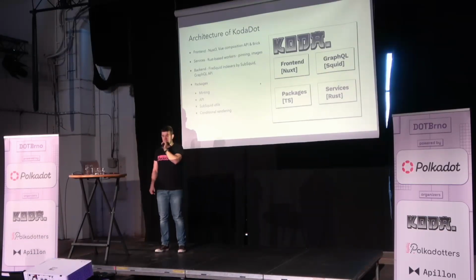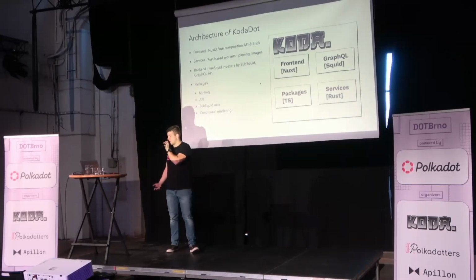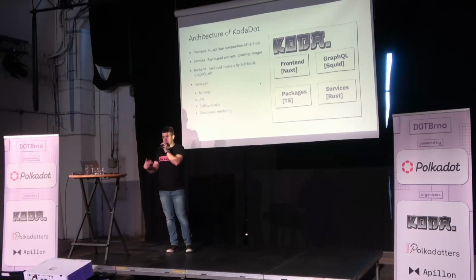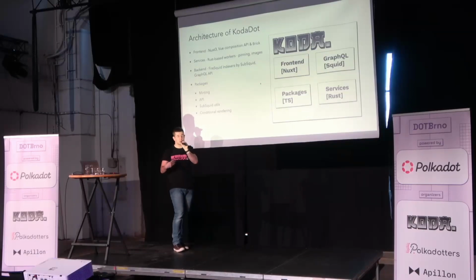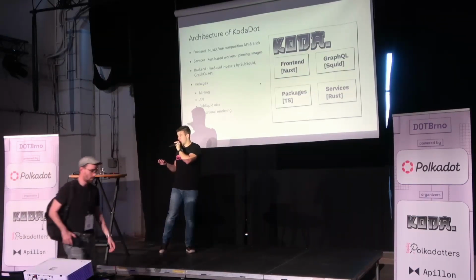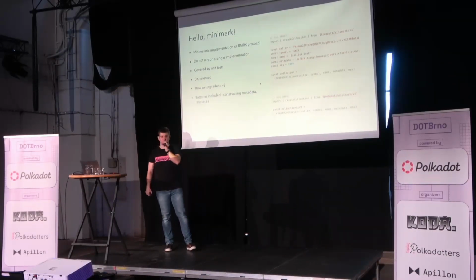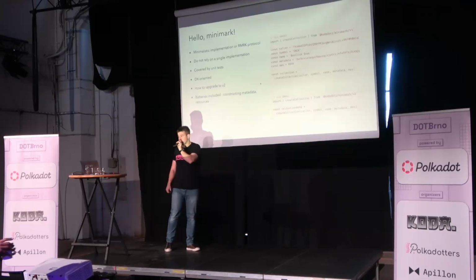And the best and last thing, we have our own packages, and they are written in TypeScript, and we use them for minting, for API, for Subsquid utilities, so we don't need to rewrite all the code again, and for conditional rendering, which is part of reactive NFTs. And yeah, say hello to Minimark. It's our minimalistic implementation of the Remark protocol.